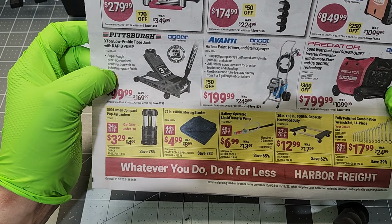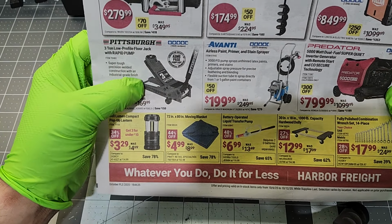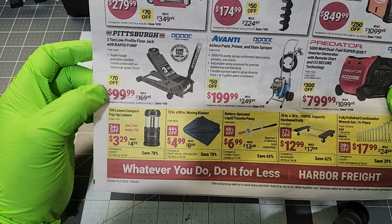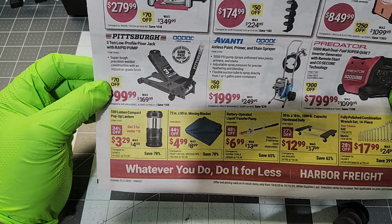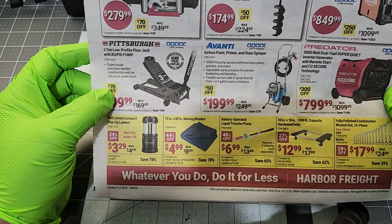And then this right here, the Pittsburgh low profile jack. This is actually a great jack. I actually had this for a while. At $99, it is a really good deal. It used to always be at $99, and they went up in price, and now it's coming back down here for sale pricing. I would definitely look at this one.